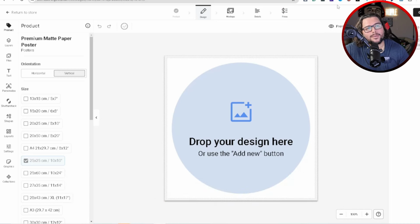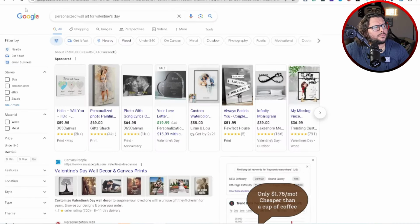This is really cool. So what I did was come over here to Google and search personalized wall art for Valentine's Day. And this is coming up as well, so this is something that's trending. There's going to be a lot of data, a lot of information, a ton of social media images popping up in front of you, different ads, stuff like that.